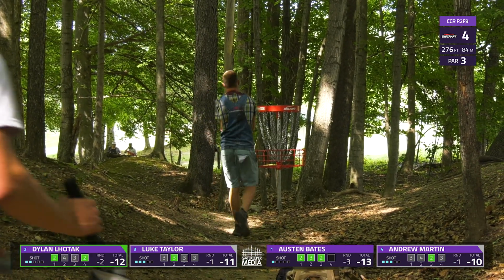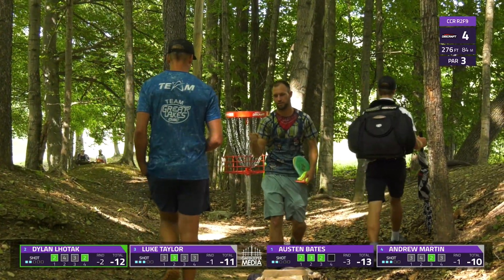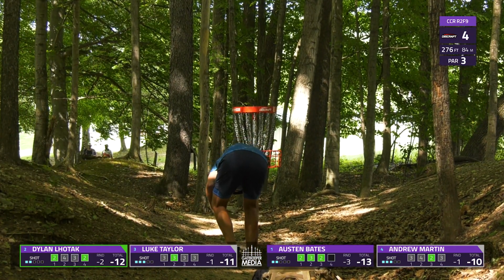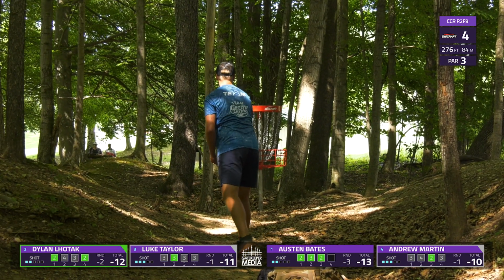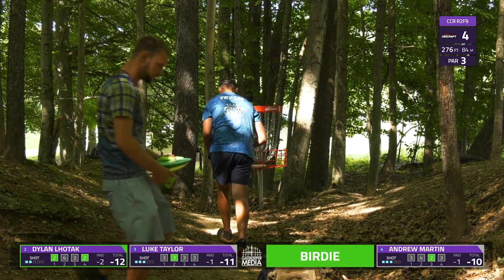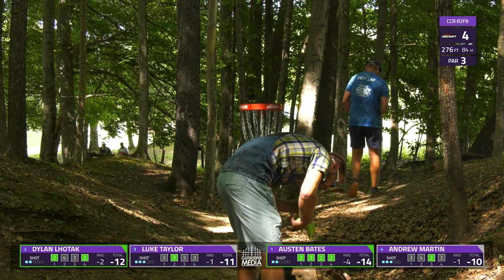Very nice. Starting to see some birdies from all the competitors on our card. Austen with his fourth CTP in a row for the card. Yeah, they're all like 20 feet. They're so close. He came to play today. It's a tough pace to keep up, but hopefully he can keep it going.